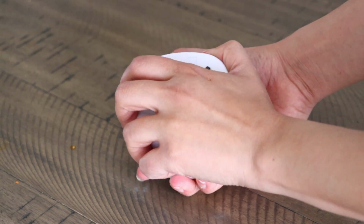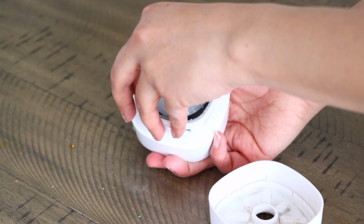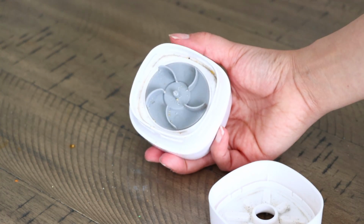Now, it's a little bit different. It is battery operated, and the way you take it apart is you just lift the bottom up, and then on the inside you're going to see that there is a fan, and that is what's kind of suctioning everything up into this thing. You just got to make sure that you're cleaning it so that it doesn't get ruined.